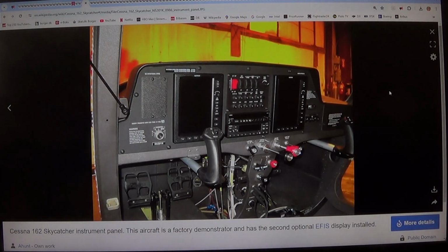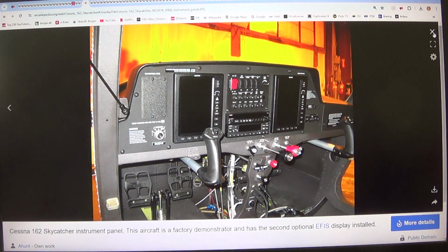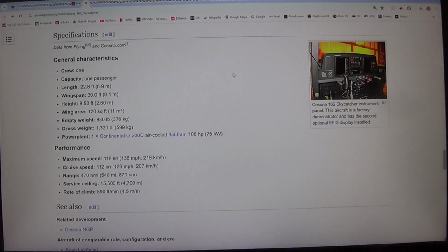Specifications. Data from flyingandcessna.com. General characteristics: 1. Crew, 1. 2. Capacity, 1 passenger. 3. Length, 22.8 feet, 6.9 m. 4. Wingspan, 30.0 feet, 9.1 m. 5. Height, 8.53 feet, 2.6 m. 6. Wing area, 120 square feet, 11 m². 7. Empty weight, 830 pounds, 376 kilograms. 8. Gross weight, 1,320 pounds, 599 kilograms. 9. Powerplant, 1 Continental O-200-D air-cooled flat-4, 100 HP, 75 kilowatts.